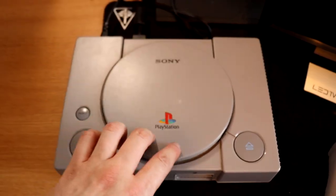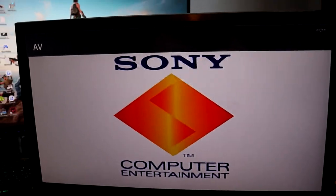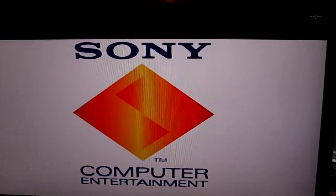This is the one we were having issues with to start with, but it was the cable. So, is this one going to work? Let's find out. Oh, we have sound. Look at it. Isn't it just unbelievable, by the way?